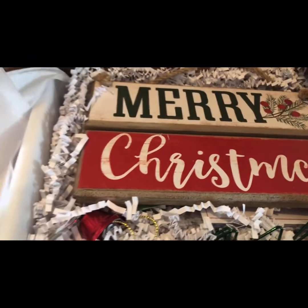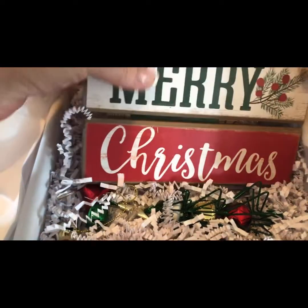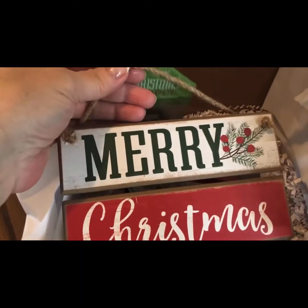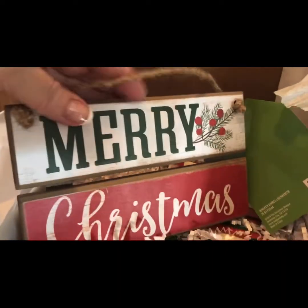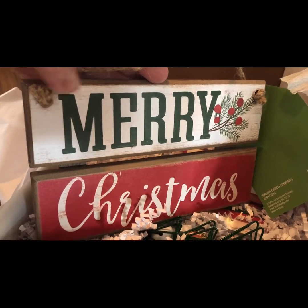Pretty Christmas stuff, it looks like. All right, so the first item is a wall decoration or door decoration that says Merry Christmas. It is a type of wood, I guess, compressed of some sort. And yeah, I like it. That's really cute. I don't have any card or anything so far, so I don't know what any prices are, but it does say Hobby Lobby on the back.